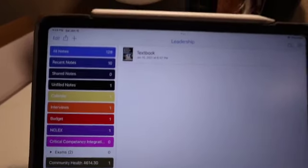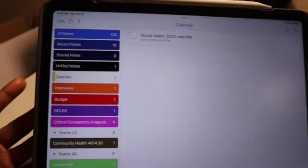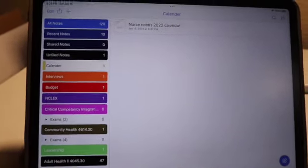So I'm going to show you guys what my calendar looks like before we get into it, so you can see what's going on and what it looks like. Many of you guys know that I use Notability, and this is what the app looks like. I recently changed it to where I have these colored tabs.